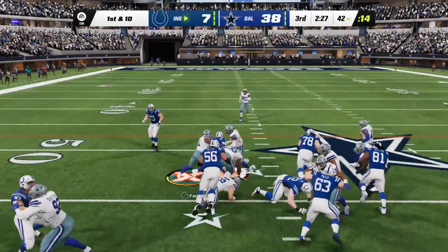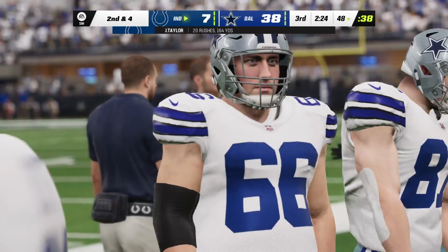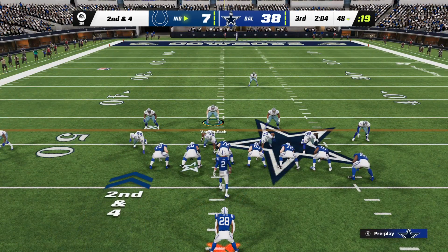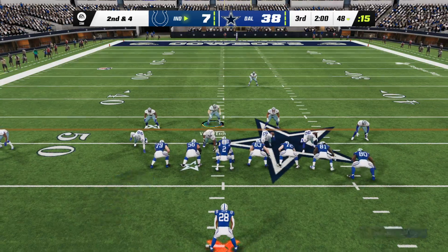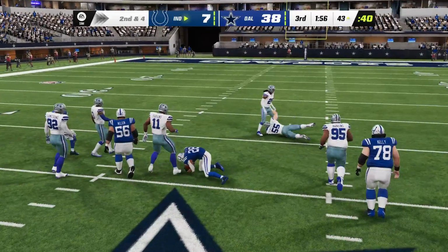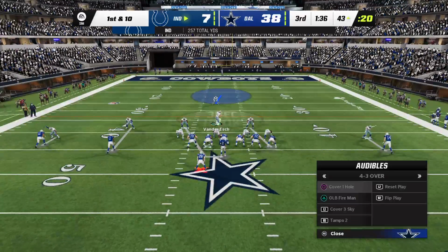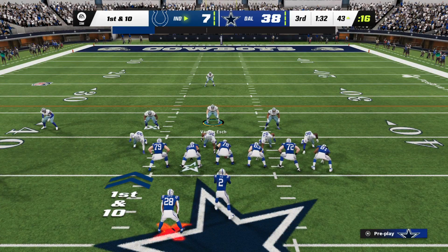1st and 10, Taylor now. And he's going to bowl his way forward to the 48. It's a 6-yard gain on the ground. That'll make it 2nd and 4. To the right side, this is Taylor. 9 yards to pick up there, and it's a first down. Well, that was a unit that understood exactly where the first down marker was, handed it to their guy who could run it, created some space, and he got there.